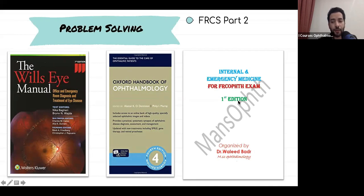So studying the approach in the Wills alone will not be enough. You need more to be oriented with how to approach a clinical scenario, and what the different questions are that can be asked in every clinical scenario. What are the clinical questions that can be asked in an optic neuritis scenario? What are the questions that can be asked in an orbital cellulitis scenario and others?